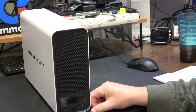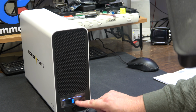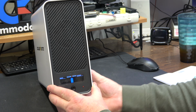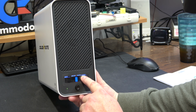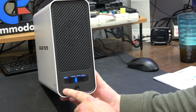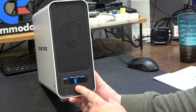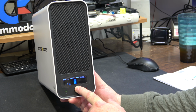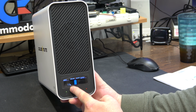Okay, we have a button on the front. Hey, look at that, 100%. And it says Golden, I guess the N is the lightning bolt here, Mate, output, input. How do we turn it on? Push and hold? Look at that. Okay, check that out.